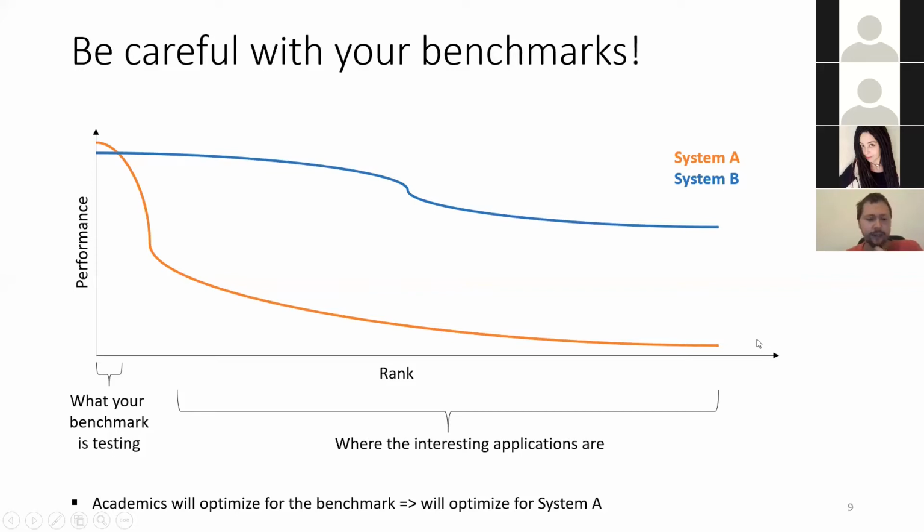And in academia and science, we optimize for benchmarks. We have some common benchmark like the BLEU benchmark, and we want to get better on the benchmark, because when we're better on the benchmark, we can write a paper, publish it and say how amazing our paper is. So sadly, this leads to us optimizing for system A, which performs really well on the short head, but might be horrible on the long tail. While for any application, you would prefer a system like system B, which performs well throughout the tail.